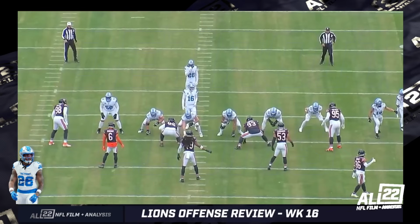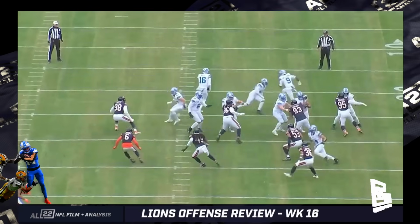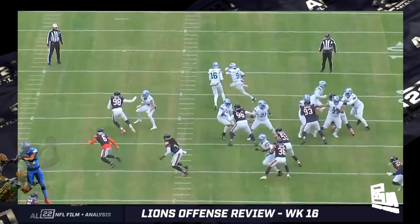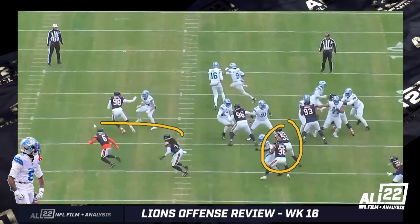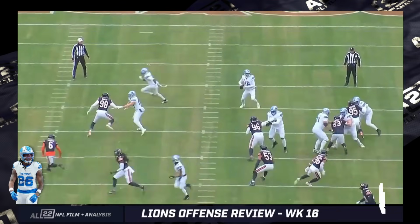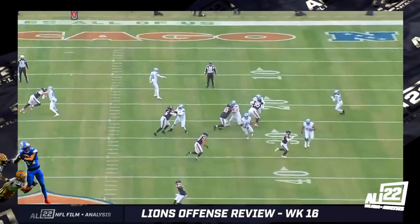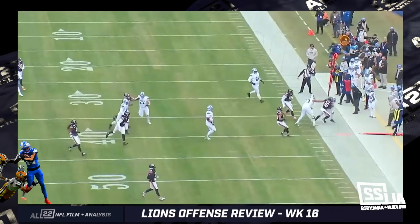Goff is changing the timing of the snap. This is a quick snap, basically no count. And you've got the fake handoff, then the fake reverse where he actually shows the ball. Look at all the Chicago defenders trying to figure out what's happening. Is Jameson Williams getting the ball? Is Goff going to keep it? Do I need to get out in coverage? So the timing here, pre-snap and once the ball is put into play, I think just plays into giving Detroit as many advantages as possible.